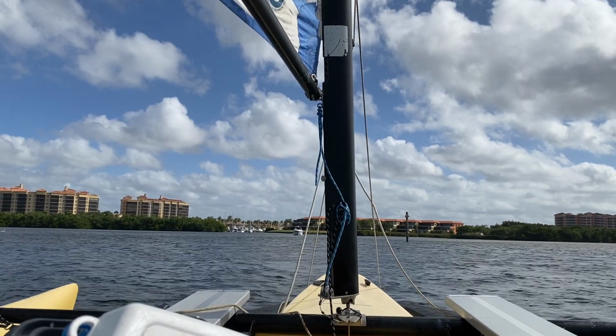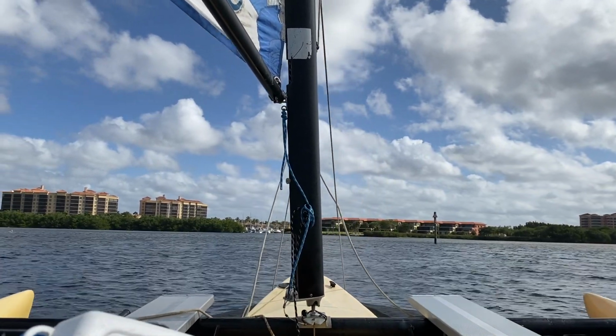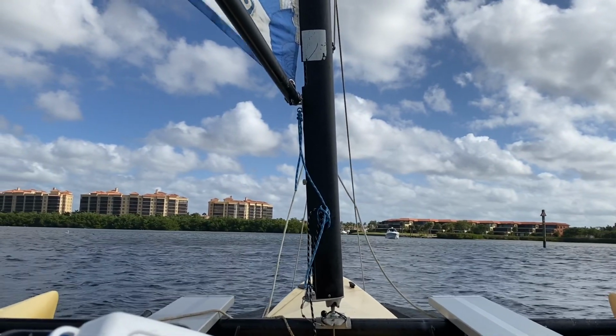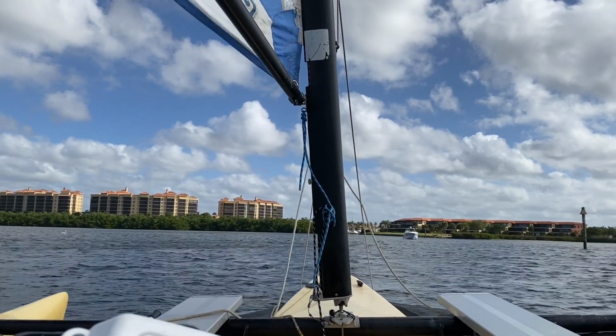Even though a sailboat always has the right of way, I never assume that they're going to give it to me. It's much better to run up on a sandbar than to have a run-in with one of these guys that's not paying attention.